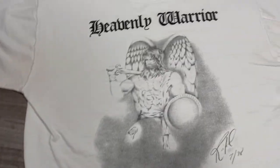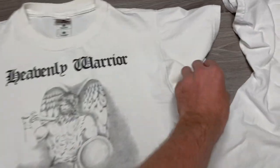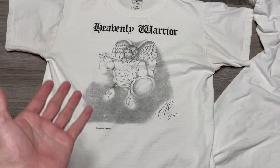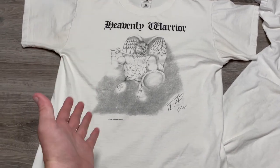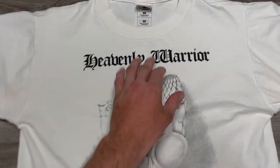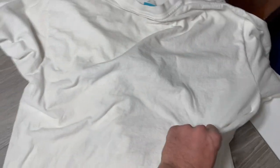This one I noticed there were some small pinholes at the bottom, but it does have a back hit as well. I think I tried to look up Heavenly Warrior last night to see if I could see any comps, but it's probably just going to be one of those unique tees where I put it up for $40, someone offers $25, and I turn $6 into $25 over the next couple weeks. Because I don't know if this is going to sell within an hour or if it's going to sell within a year.